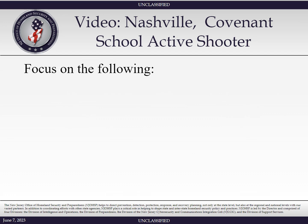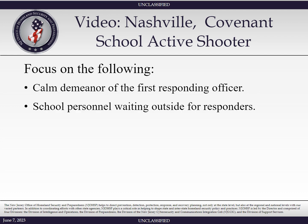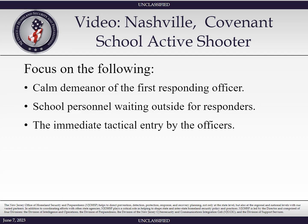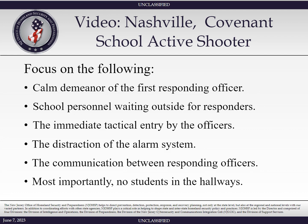Focus on the following. The calm demeanor of the first law enforcement officer. School personnel waiting outside for responders. The immediate tactical entry by law enforcement officers. The distraction of the alarm system. The communication between responding officers. And most importantly, no students in the hallways.